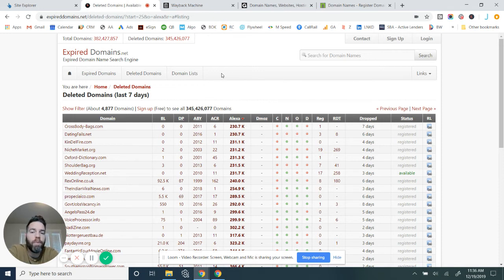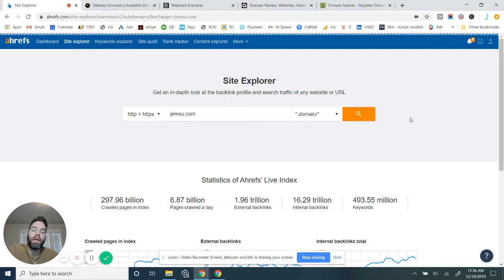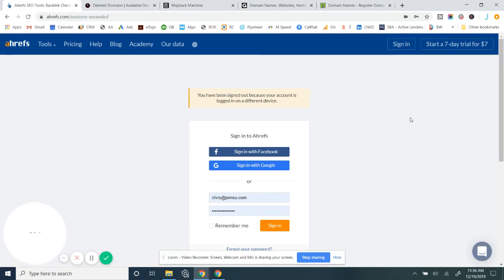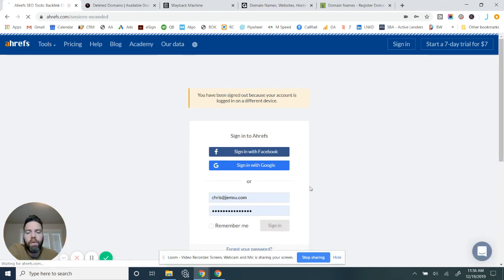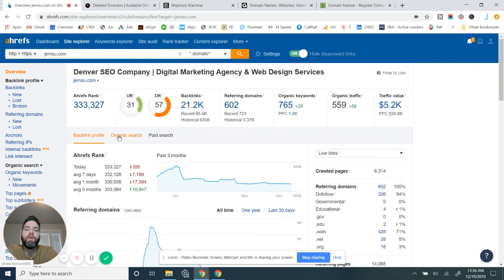With any domain, it's always important to look at the history of the domain, look at what was on that domain via archive.org. But we will also use Ahrefs to look at the backlink history of any existing domain or expired domain that we purchase. Those are the primary tools that we use when registering domains.